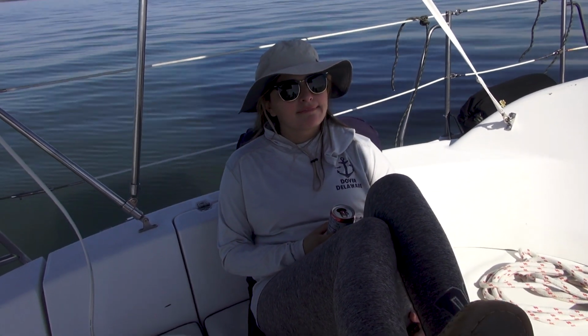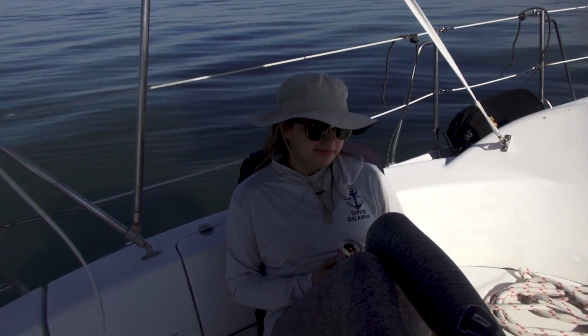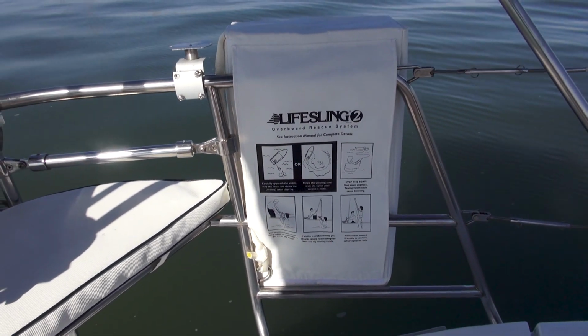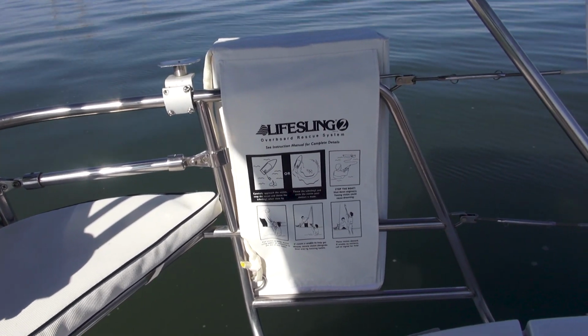When we first took it out, we were motoring. It was a little chilly. But good. So, got a couple little upgrades. We got the Life Sling 2. That was a new one. Safety's paramount. Safety first.